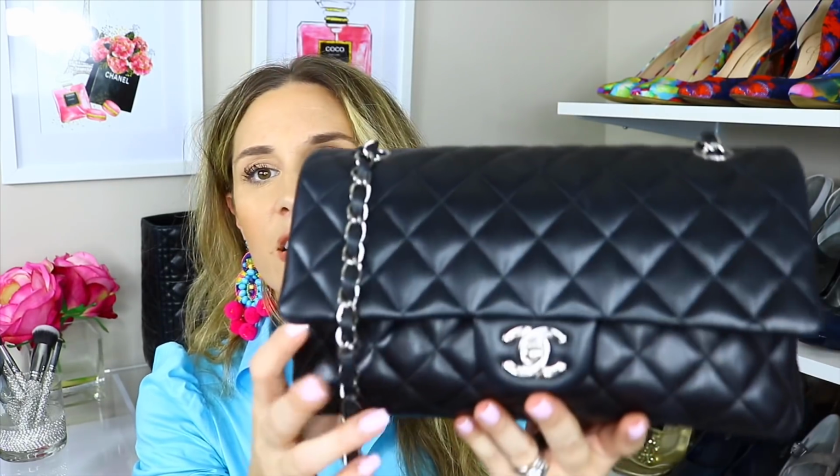So first, let's do an up close so you can see it is the beautiful quilted lambskin. Again, this is classic. It's beautiful. It just looks so nice and chic. It's going to come with this chain. This is a silver chain threaded with leather. On the back, it has an exterior pocket, which is very thin. I have to admit, there's not a lot that fits in there. You might be able to fit a license or a card, but I don't really use this too much because it doesn't really expand that much.